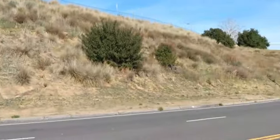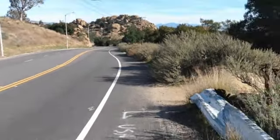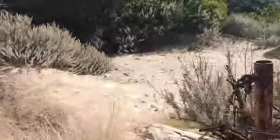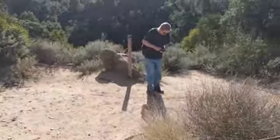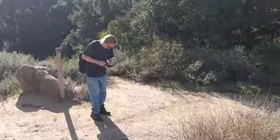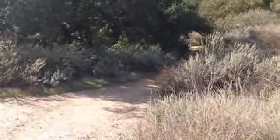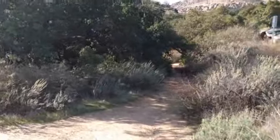Okay. Well, this is where we start the trek down into the ranch. This is the beginning of the trail here. So we're going to make our way down. I tried this once and I was thwarted by bees. We're not going to be thwarted anymore.